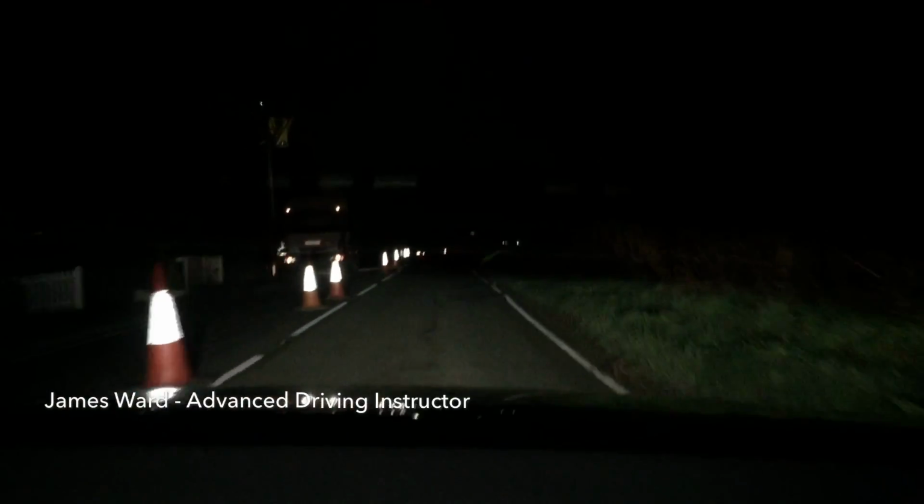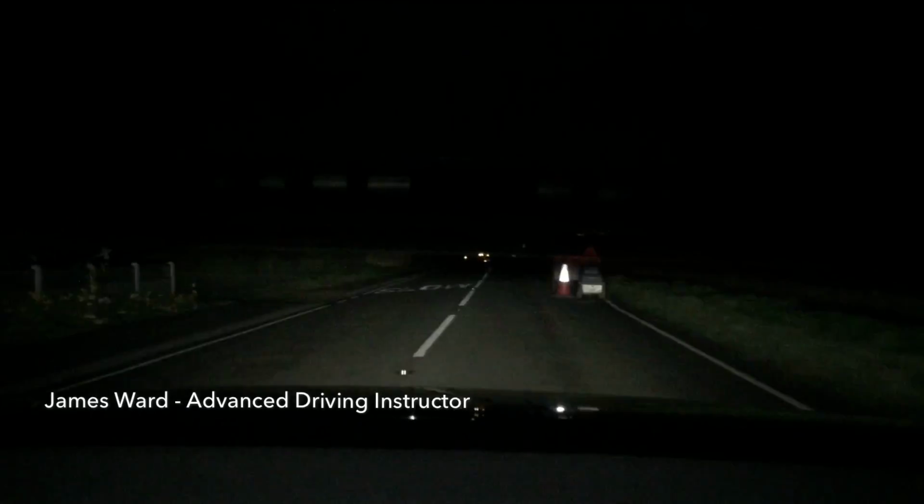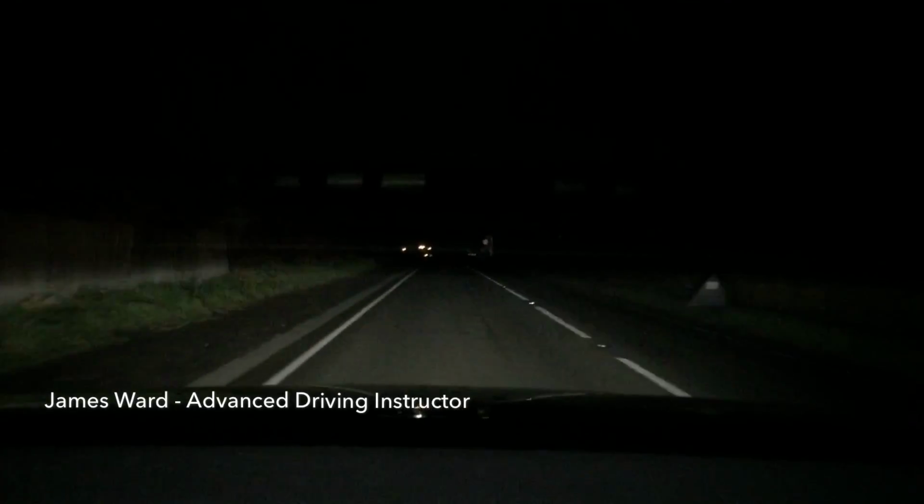Again, not going to be too quick as we come through here. Just going to keep the speed down in case there are workmen on the opposite side of the carriageway looking to come through. It's nice and safe. Mirror, near side position, back to my side of the road, slowing the carriageway. Happy to pick up the pace now.